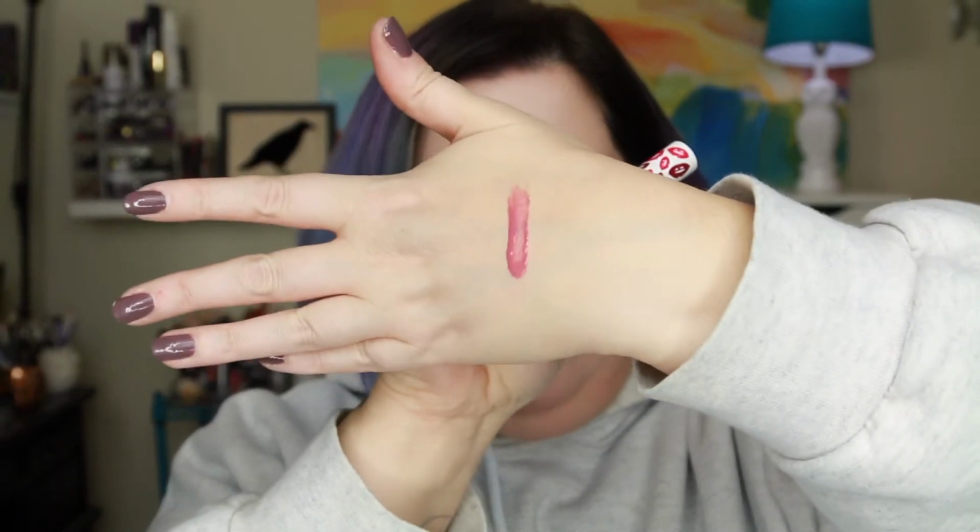If I can get this open. Which way does it go? I'll swatch it for you. Oh, it's so pretty. I was wanting some kind of nice nude, sort of mauvey nude. So that is very exciting to me. I like this line. Hopefully I will like this color as well.